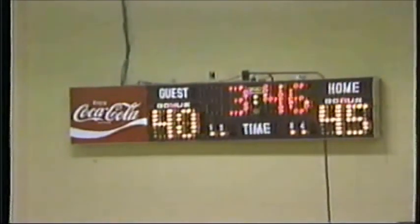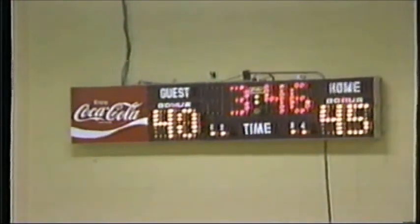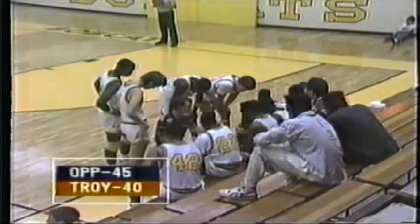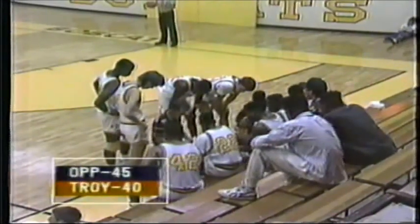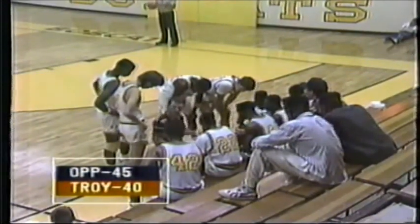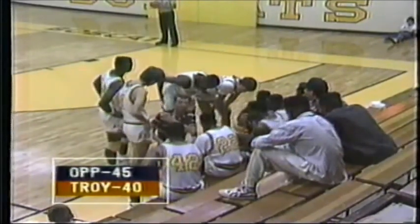Tell you what, we're in a good one. As you see the scoreboard, the Bobcats lead by 5 quick points, and it's 45-40. 3:46 left, and as you can see, the Bobcats now under Coach Johnny Wood going over their final instructions here right at the end of the game. I don't reckon it'll be final instructions because I'm sure before this game's over with, we'll be back in these huddles because I'm sure Troy's coach or Coach Johnny Wood will be calling another timeout.